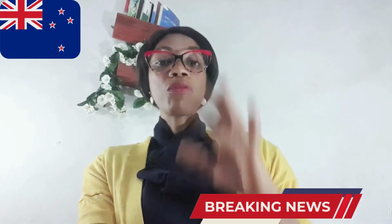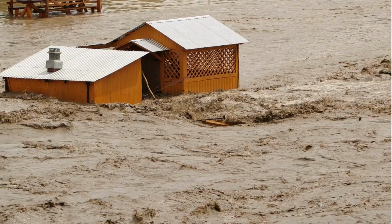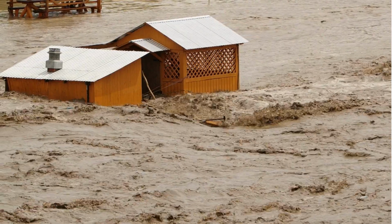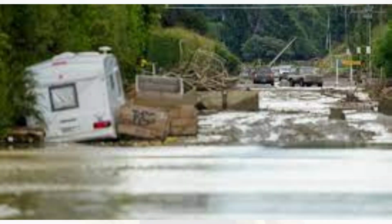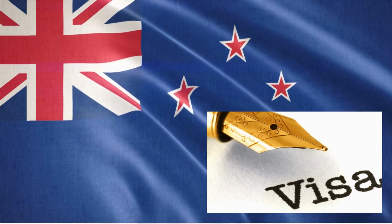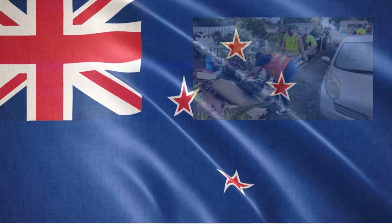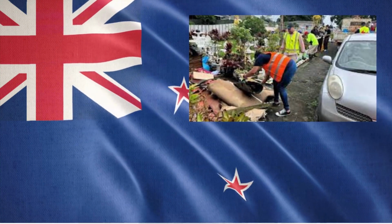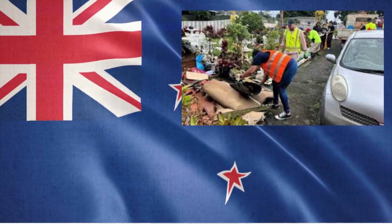Hi, if you've been following the news lately, you would notice that New Zealand was hit by a massive cyclone which caused massive flooding disruption in New Zealand around February this year, 2023, and hence the New Zealand government has introduced a recovery visa to speed up the entry of foreign workers who can help the country to recover from this recent weather related disaster.